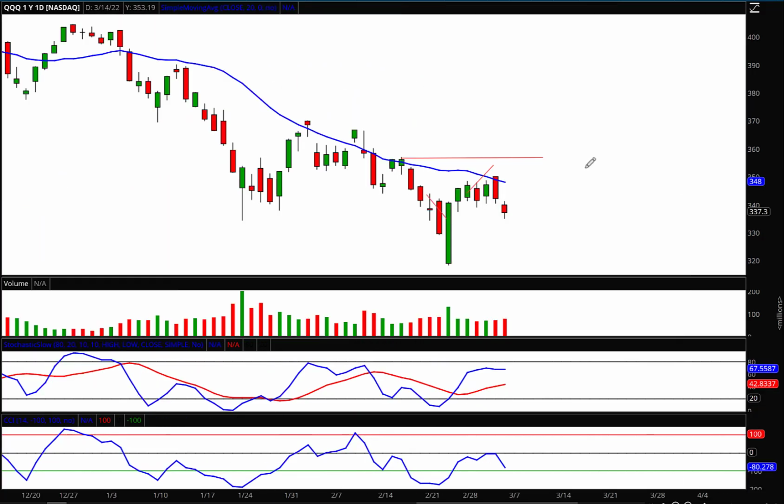Again, we made an attempt to go up early in the week, came short of that target, but pulled back from resistance. And guess what? That moving average, again, acted as resistance. Yesterday, Thursday, we closed with a bearish engulfing candle.